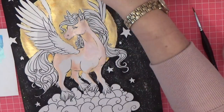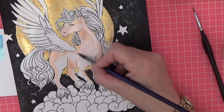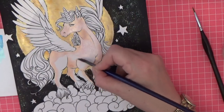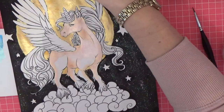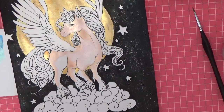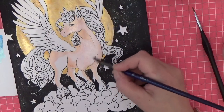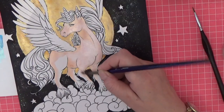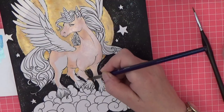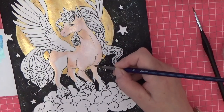So all I'm going to do is go over just the line that I put in, to blend it through the two colours so that we don't have any harsh line there between the two colours. And I'm going straight from the little palette onto the page. And thoroughly enjoying it.